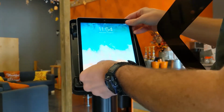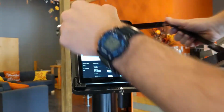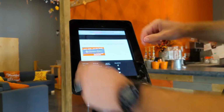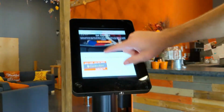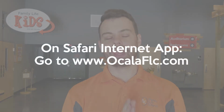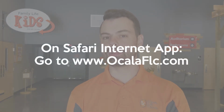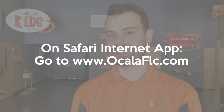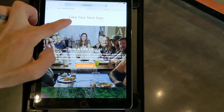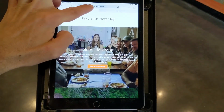Before you start serving, if you've never done this before, we'll show you where the key is so you can get into the tablet, and we'll let you know about the code so you can log into the tablet. And once you get into the tablet, all you're going to do is go to the Safari app on the home page, and in the Safari app you're going to go to www.ocalaflc.com, which is the home page for the church, and on there you'll find the link to sign up for events or for your next step, aka Connect Point, life groups, or getting baptized.